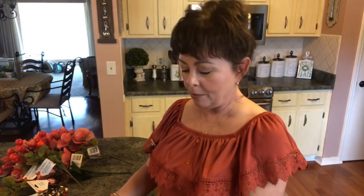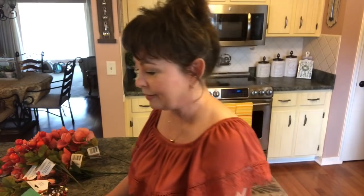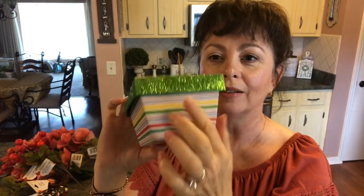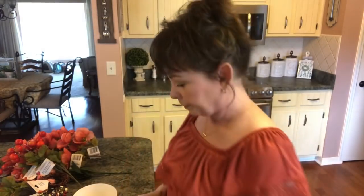Then I haven't been able to find a lot of these in my Dollar Tree, but I found these. These are so cute. You can do so much with these. They have the little drawer that pulls out. So I picked up 2 of these. And then I saw this box and I thought, you know, this is very unusual. You could do much more with this than just a box. But it says hooray, and it's in glitter, and this is in glitter, and it has the stripes. I just thought that was really cute.